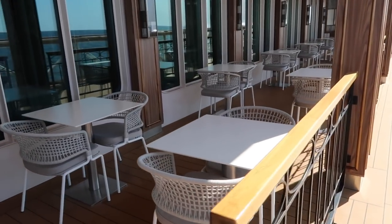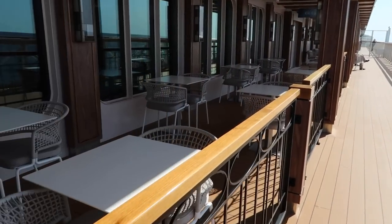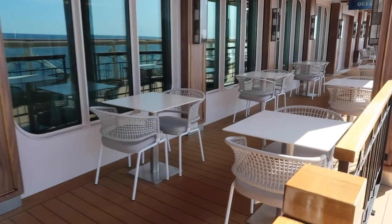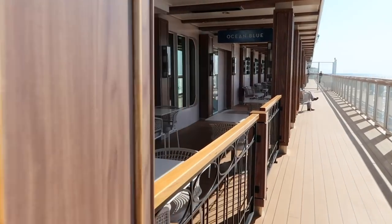And you see the seating has changed yet again, because this is the outdoor seating for Ocean Blue, which is the seafood restaurant. So there's theming for each of the seating areas.